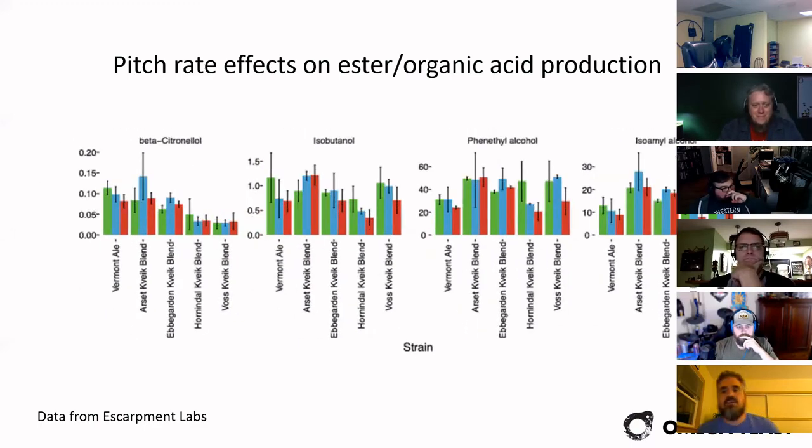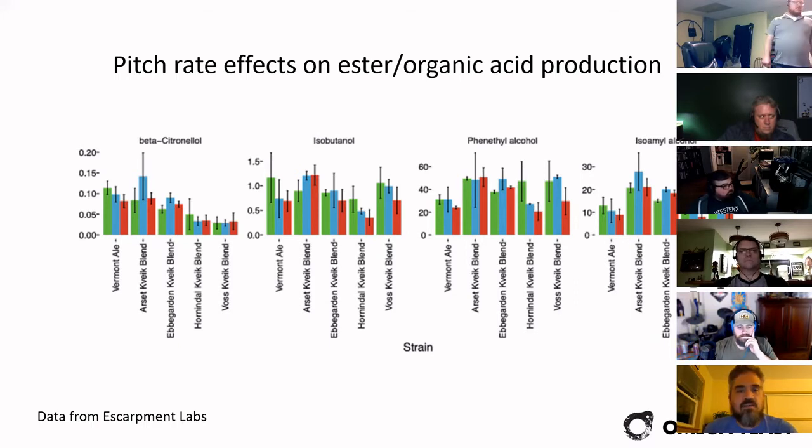Anyway, so here are some different things on the beta citronellol. The yeast can take geraniol, which is present in hops, and convert it to beta citronellol, and that is one of the things that yeast does that's considered biotransformation when you hear this term thrown around. Some of the Kvikes seem to have the ability to biotransform geraniol to beta citronellol. This RSET Kvike that they have seems to do that, whereas the Voss did not.